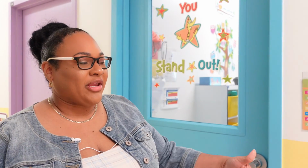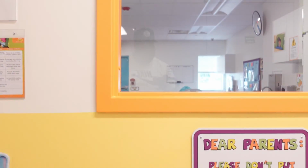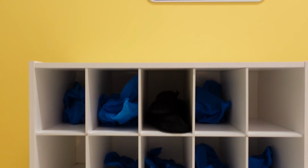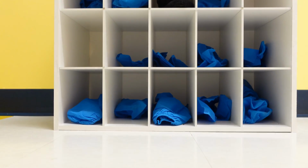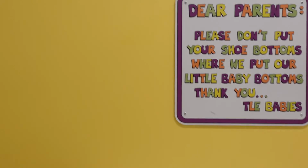Here we have our infant age classroom. Infant age group goes from 6 weeks to 15 months. Before we enter the classroom, I want to bring your attention to our shoeless environment that we have for our babies. We ask all families to use shoe covers or to wear socks before entering our classroom. And I'm actually going to put on some right now.